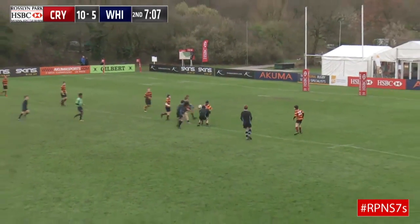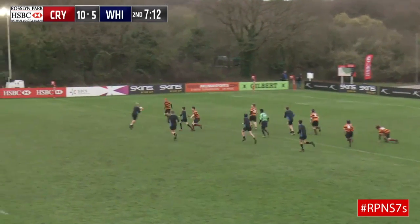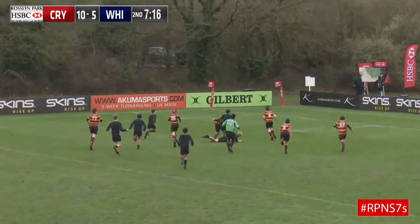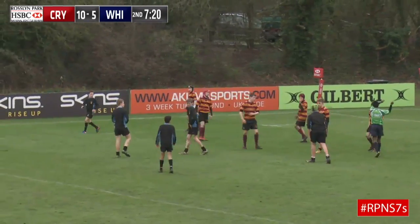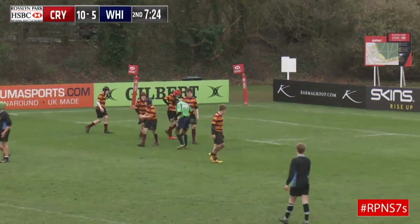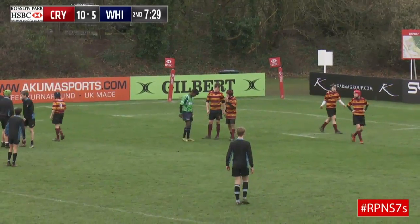Whitchurch School have kicked off our second half, the Crypt with it, but the Crypt just throwing it into the hands of Whitchurch, who had that breakaway first score from the restart and haven't had an awful lot of ball and field position since. That ball has loosely come back into the hands of the Crypt. They will have the scrum, having got no advantage from the clearance.